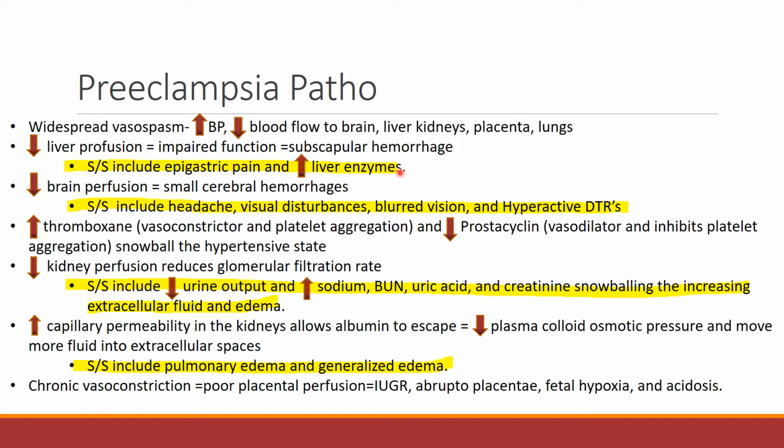Your decreased kidney perfusion reduces your glomerular filtration rate. So signs and symptoms of that are going to be a decrease in urine output, an increase in sodium, your BUN is going to increase, your uric acid is going to increase, and so is your creatinine, and that snowball increases the intracellular fluid and edema.